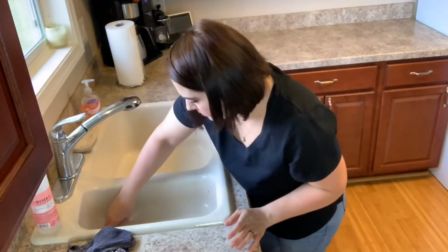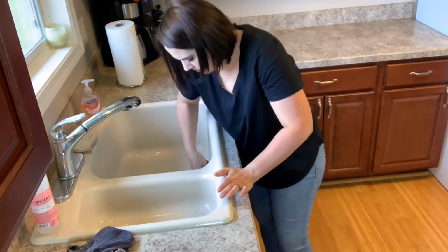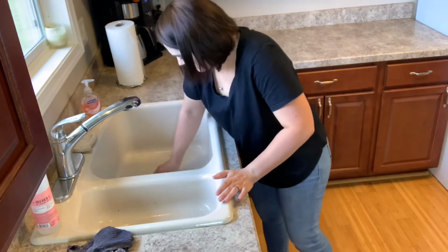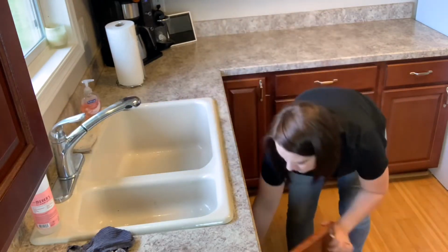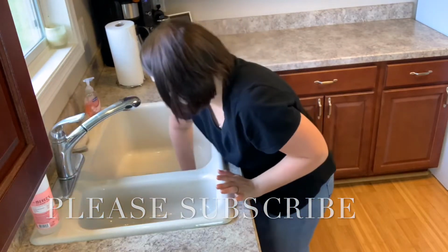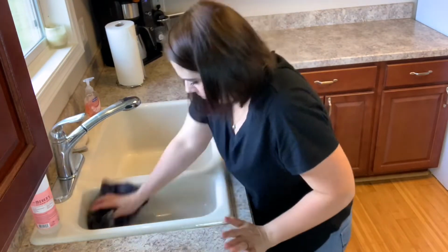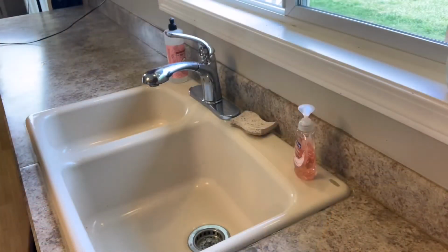Next, I'm going to work on my kitchen sink. I just dampened the sponge that I was using to clean the glass top stove and used the residual cleaner that's still on this sponge to wipe out the sink. I don't know what it is about a clean kitchen sink, but I feel like if the sink is free of any dishes and has been cleaned out, it really just makes the entire kitchen feel like it's a clean space.